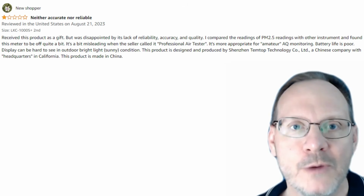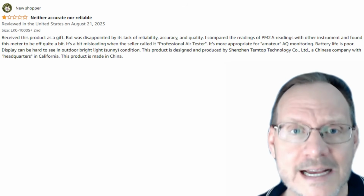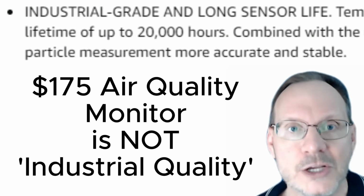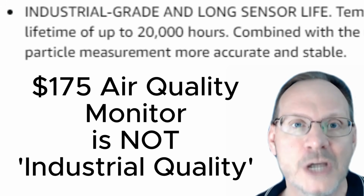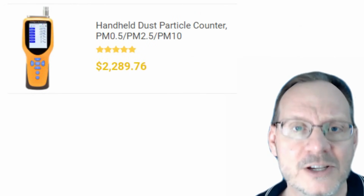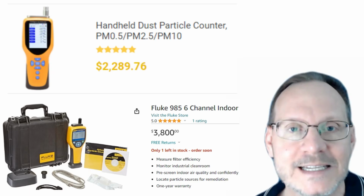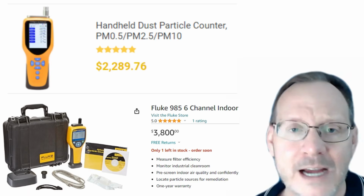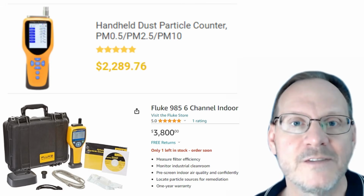The one issue I really agree with on this review is that I would never consider a $175 air quality tester to be industrial quality. And yes, on their Amazon listing, it actually says industrial grade and long sensor life in capital letters, no less. Temtop Advanced Industrial Grade Laser Particle Sensor. So there are laser particle counters on the market that cost $1,000, $3,000, and even $8,000. And they've been stringently tested by third parties. So they're supposed to meet certain requirements. So I have a hard time believing a $175 air quality sensor coming out of China is of industrial quality.